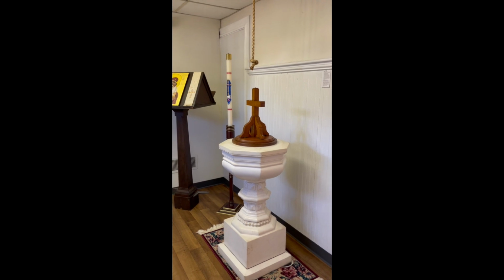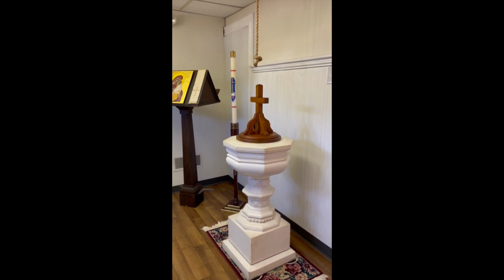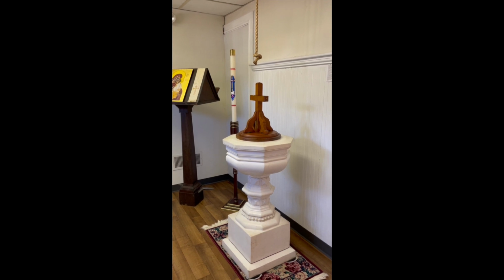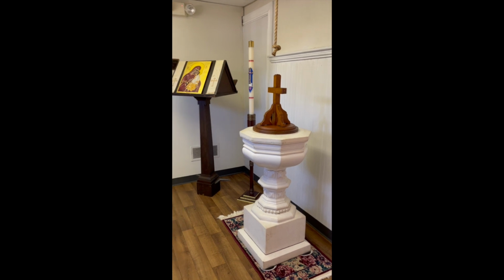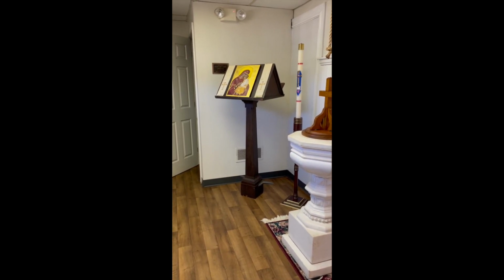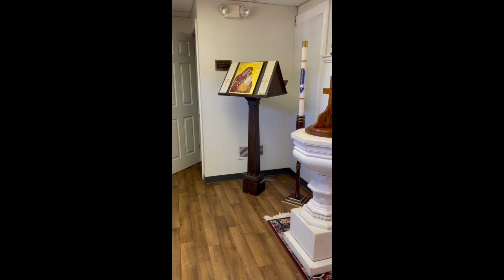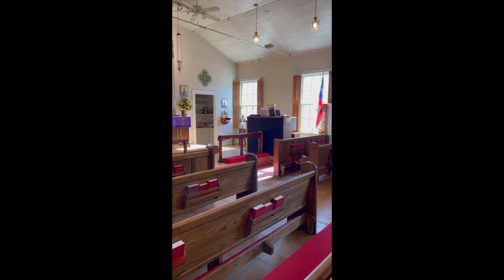That's the original baptismal font from the parish that we came out of. We were lucky to receive that a number of years back from some friends at an Episcopal parish who had possession of it at the time. And there is the historic lectern from Prince of Peace Church. That lectern, that triangular shaped stand, is going to go into the church where the organ currently is.